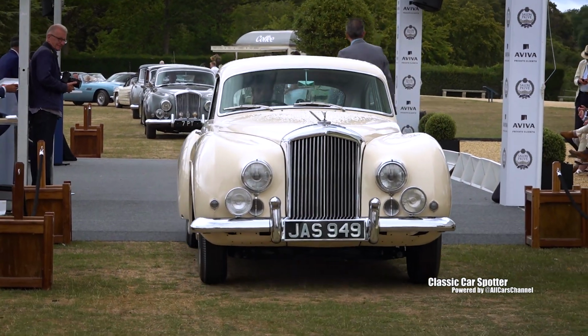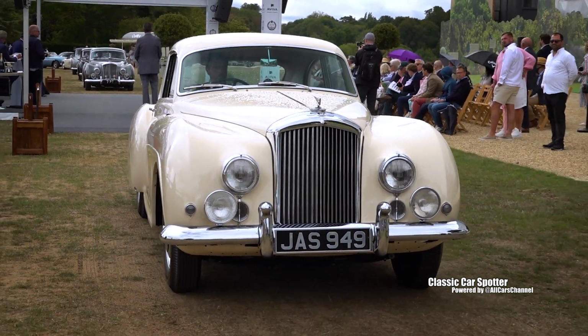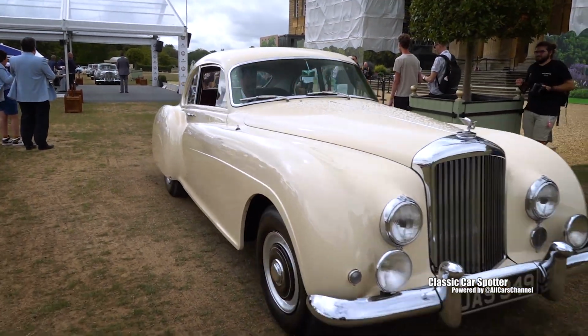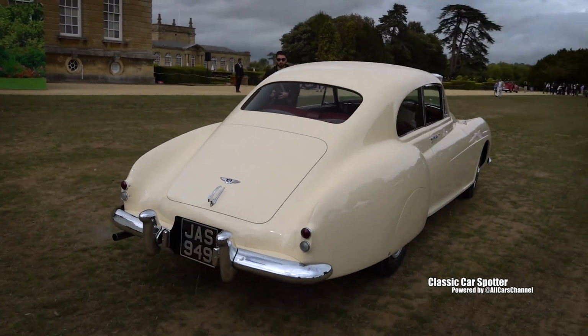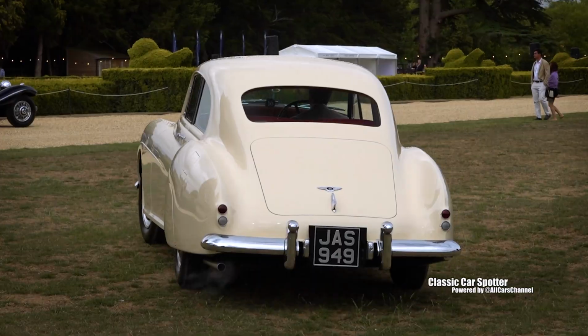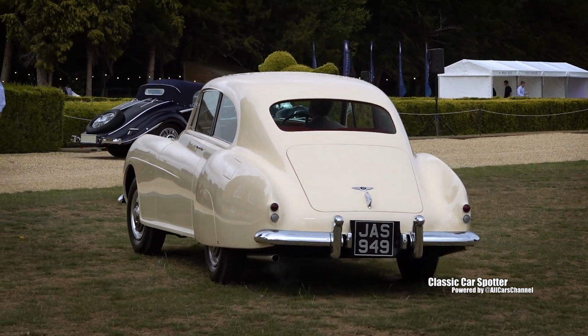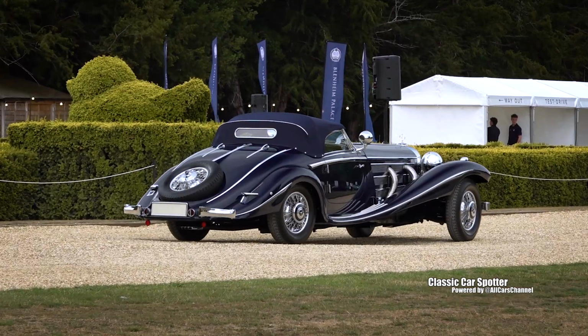Jonathan Lyons has brought us his R-Type Continental as well. And this is a globe-trotting Grand Tourer. It is a Continental in its name, and this particular car has definitely been to all the continents. You see, it was called a Continental because it was made for the continental trips. It was made for long distances.